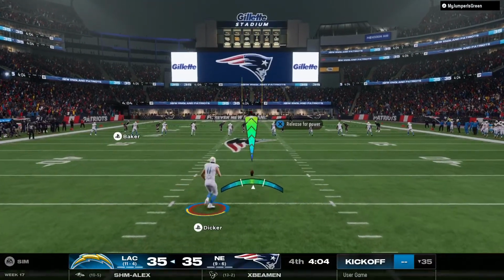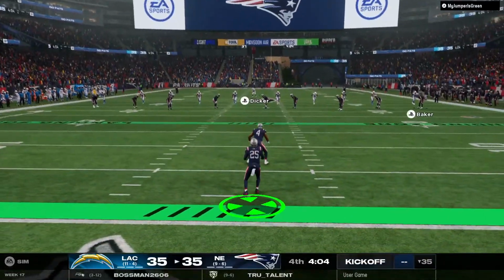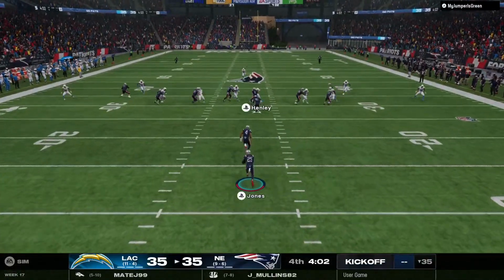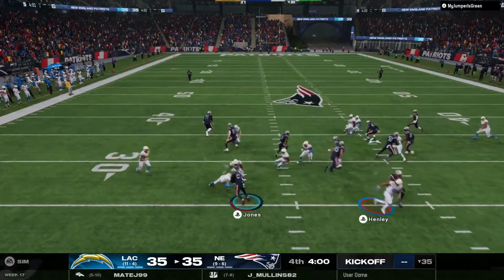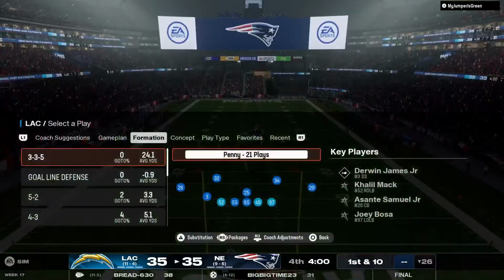All even. 4th quarter, everything we've wanted. What's in store in the remaining time? And he'll be brought down just beyond the 25-yard line.